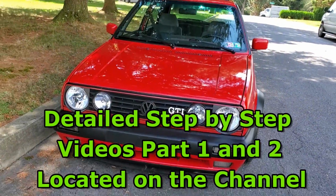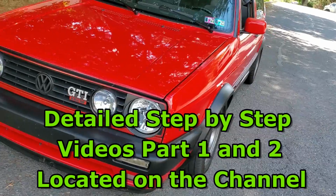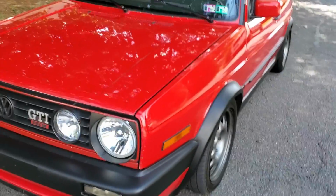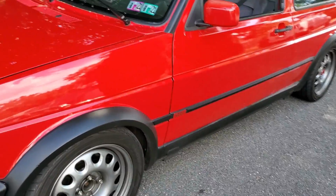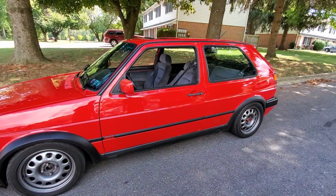There it is, 92, the only year for a 2-liter 16 valve. So there it is, 200-plus K on it, all original. I'm going to zoom this out so you can see the car a little better.